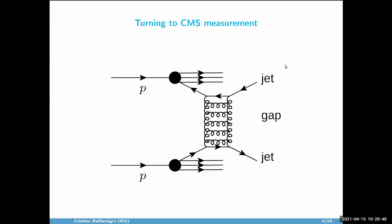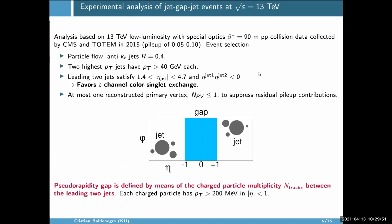So I'll turn now to the CMS measurement. This is based on 13 TeV data at very low pileup. We had mostly single proton-proton collisions per bunch crossing. We used particle flow jets with a radius of 0.4. And for the selection requirements, the two highest pT jets have a pT of at least 40 GeV for each of them.